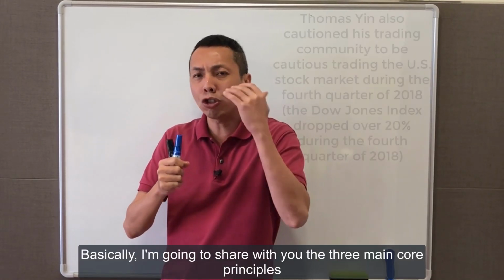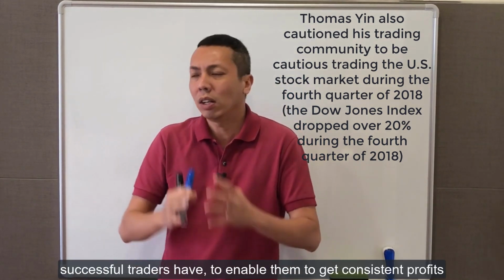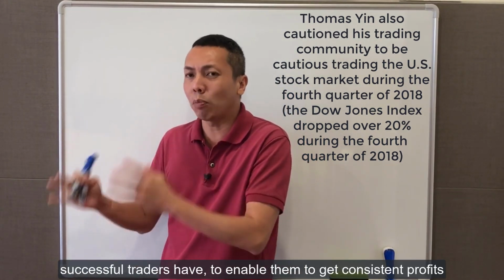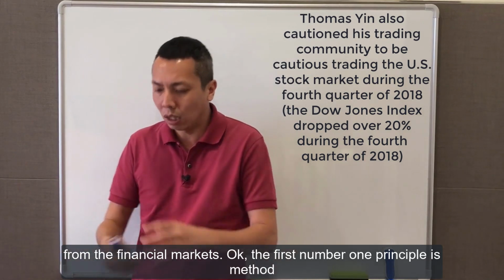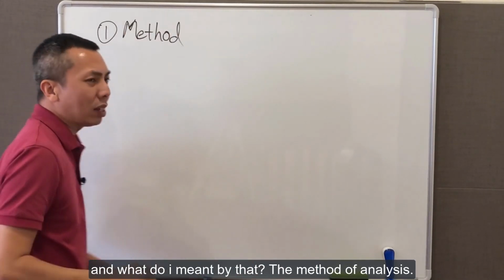Basically, I'm going to share with you the three main core principles successful traders have to enable them to get consistent profits from the financial markets. Okay, the first principle is method. And what do I mean by this?